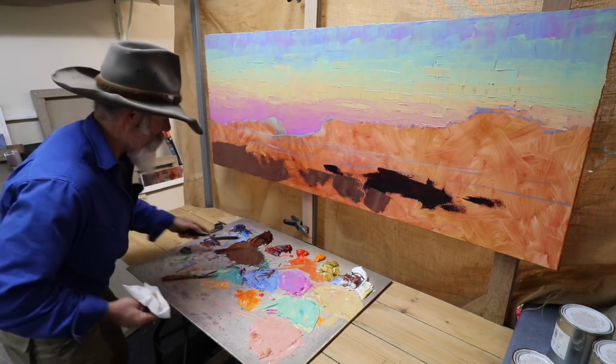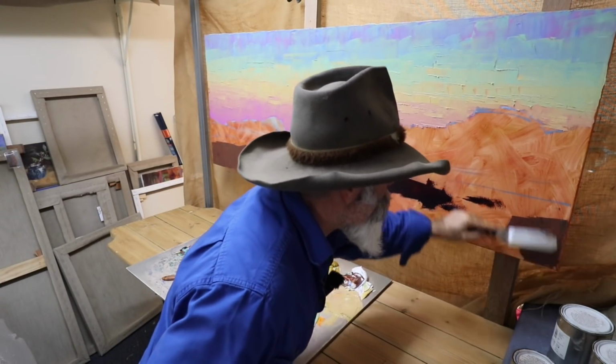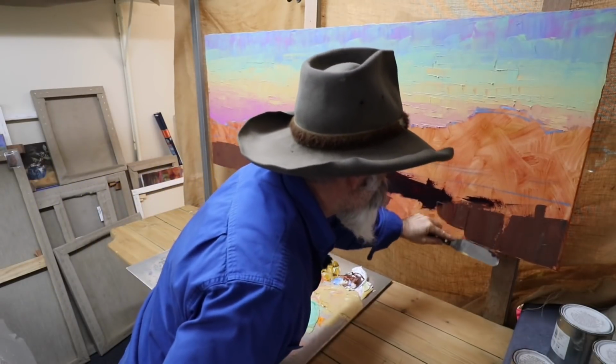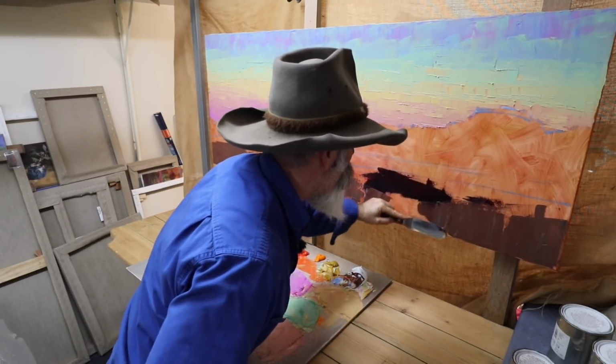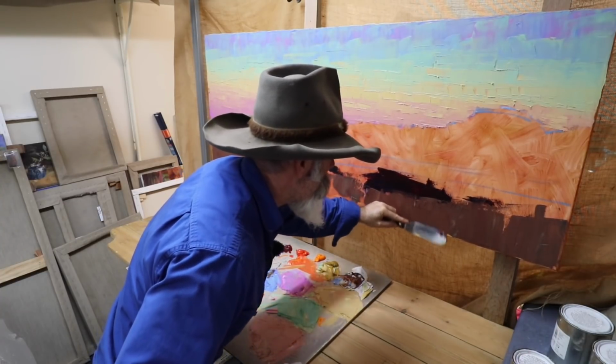Because I'm trying to key it down so I can really get the accent standing out of the hills glowing themselves. So by lowering the key of the foreground, we can do that.